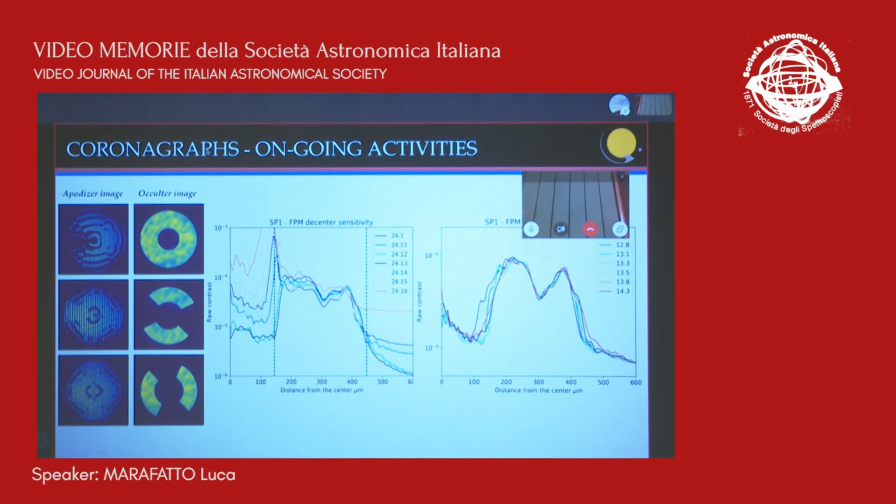Anyhow, we also verified the impact on the raw contrast of mask misalignment in centering and in focus. And we plotted the results in this curve. So here you can see that the raw contrast is impacted by a decentering of the mask by even 10 microns. While it is much more tolerant to misalignment in focus, at least in the setup we use in the lab, as all these curves span a range of 2 millimeters in the focus.